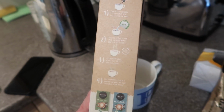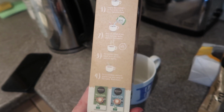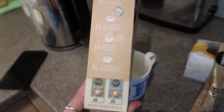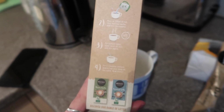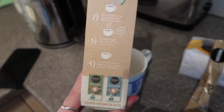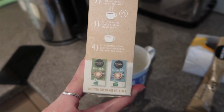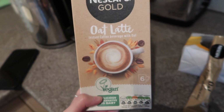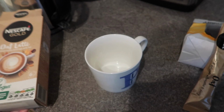I've read the instructions. You have to add the water, stir it, and then leave it for 20 seconds and then stir it again. And apparently for a creamier texture, you can tap the mug on the table. Now, I have no idea what that does or how that works, so might have to give that a try. I also forgot to mention they do have 2 other vegan lattes. So they've got a coconut one and an almond one. I'm not a big fan of really either of those milks in coffee, which is why I went for the oat one. But yeah, let's give this a go.